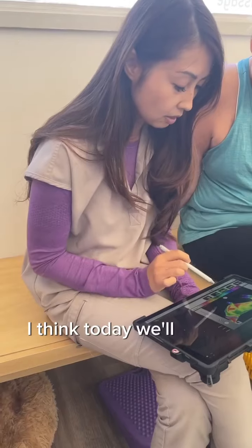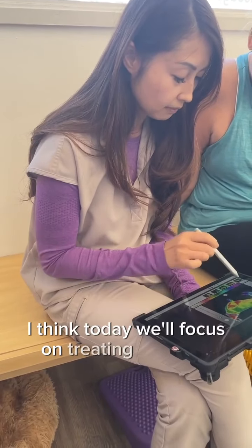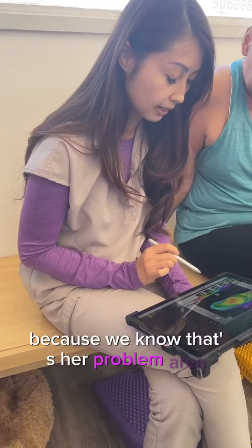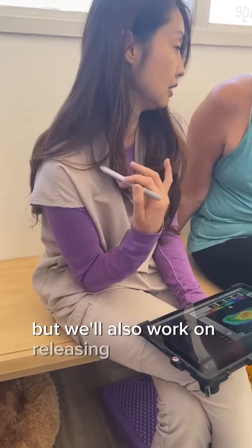Okay. I think today I'll focus on treating the back area for sure because we know that's her problem area, but we'll also work on releasing some of the tension.